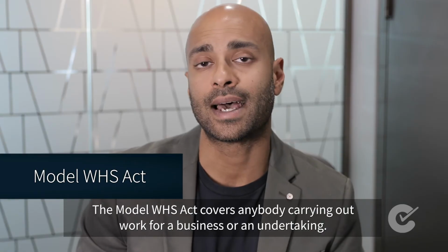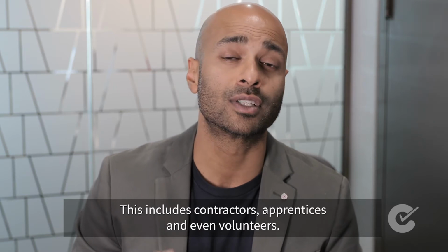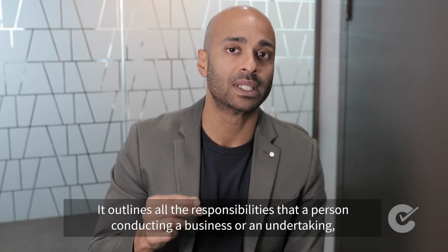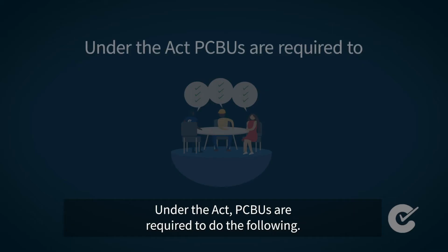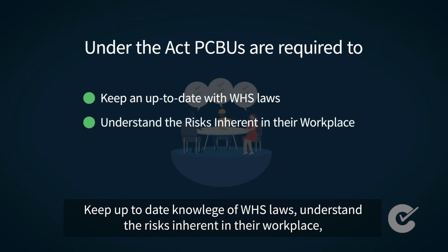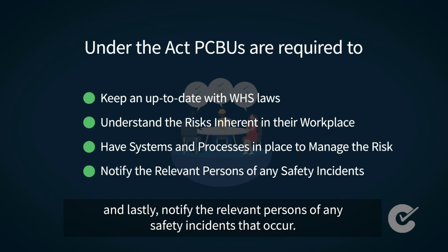The Model WHS Act covers anybody carrying out work for a business or an undertaking. This includes contractors, apprentices, and even volunteers. It outlines all the responsibilities that a person conducting a business or undertaking, commonly referred to as a PCBU, have towards their workers. Under the Act, PCBUs are required to do the following: keep up-to-date knowledge of WHS laws, understand the risks inherent in their workplace, have appropriate systems and processes in place to manage that risk, and lastly, notify the relevant persons of any safety incidents that occur.